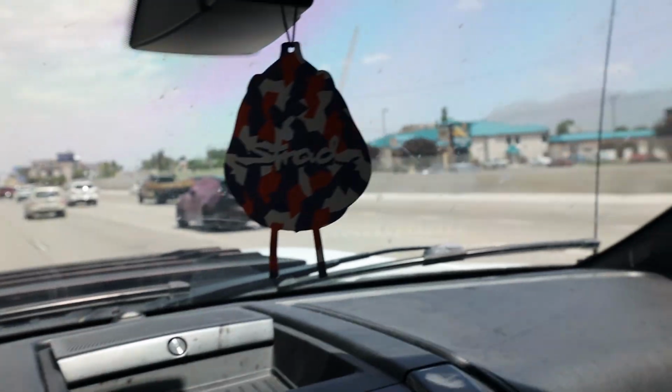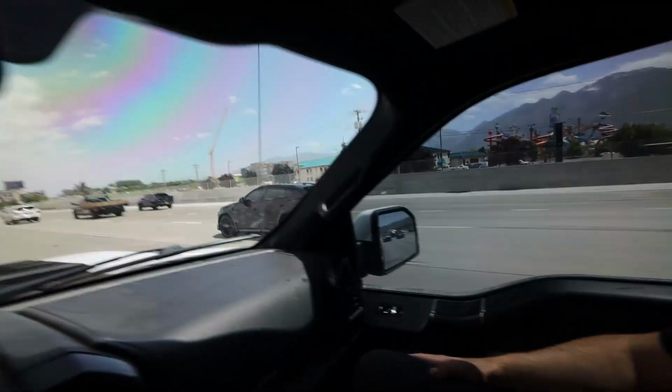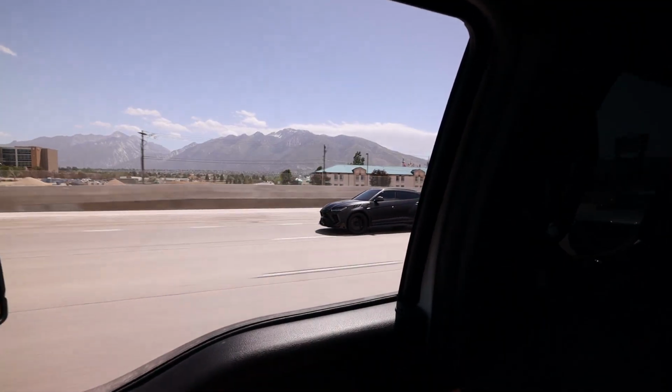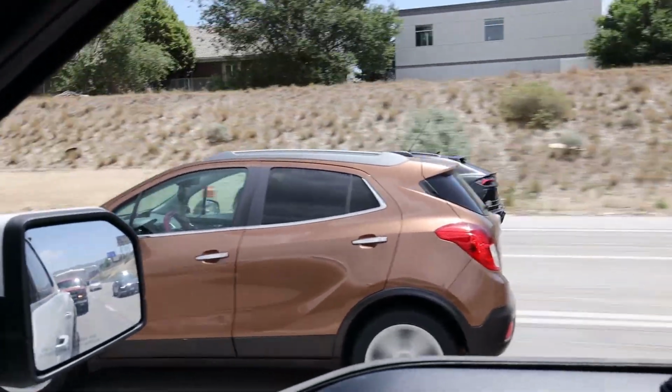Stefan, stop drooling. We have the Bentayga in the side mirror, and check out the matte black Urus. Oh, that's got a wide body. What is that? Dude, that is money. Come back, Mansory Urus. No way. That is sick. That was a Mansory Urus. We just saw a Mansory Urus.